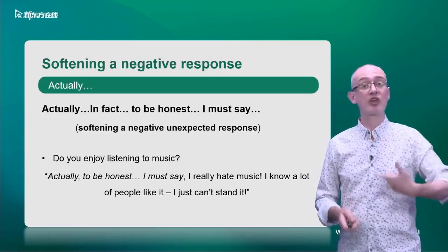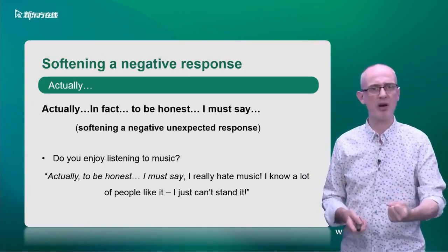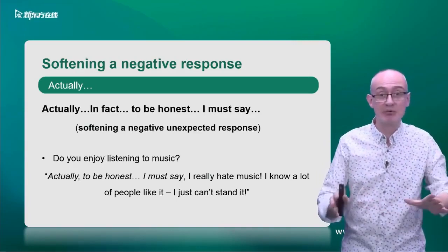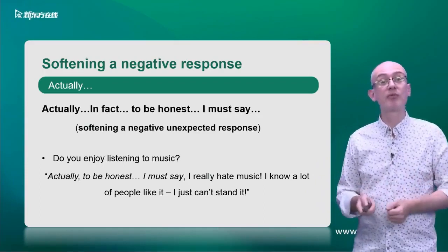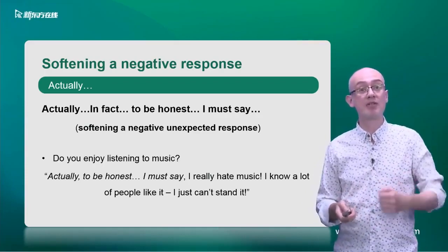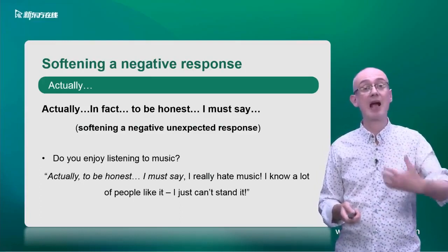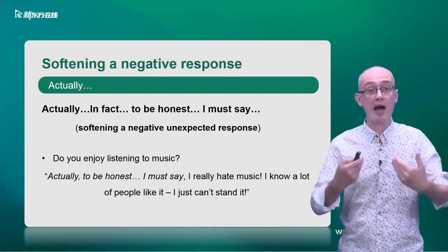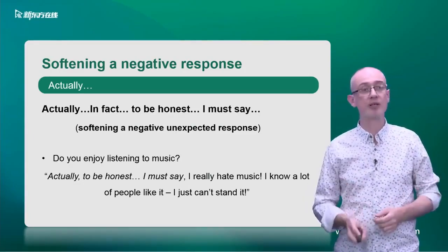See how actually kind of softens it, stops you sounding quite so hard. Actually, to be honest, I must say, I really hate music. So actually can be used in a few different ways like a native speaker and make you sound really native. But as we go through this course, listen to how I'm pronouncing my words, where I'm laying stress on my words and phrases, and where I'm pausing.